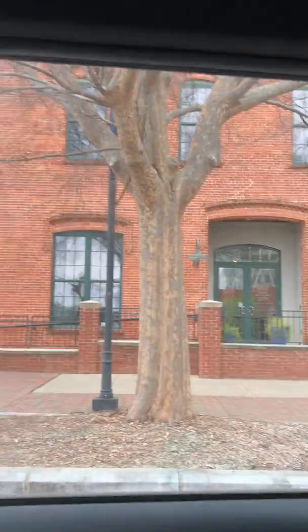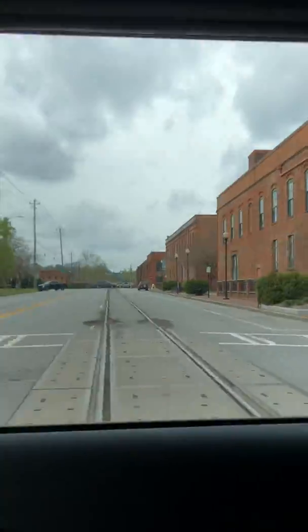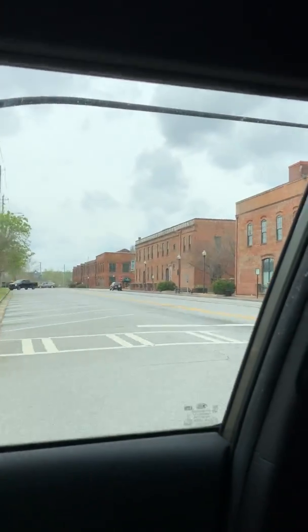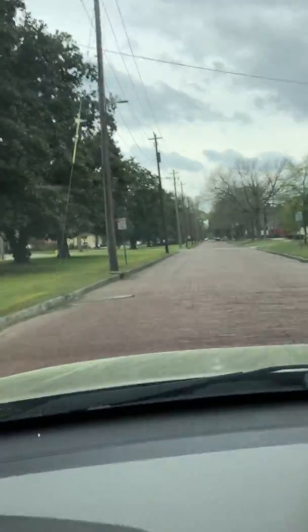This is Dillingham right here. This is actually the building that the Community Geography Center is in. That's one of the buildings I'm going to try to break us into, and then a block down that way is where our offices are located. But anyway, so we're in the historic district now.